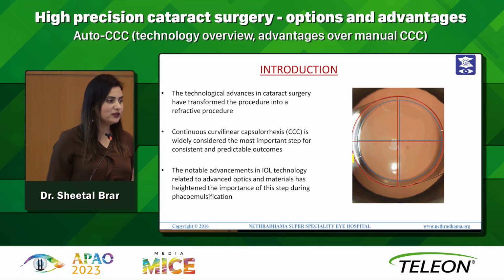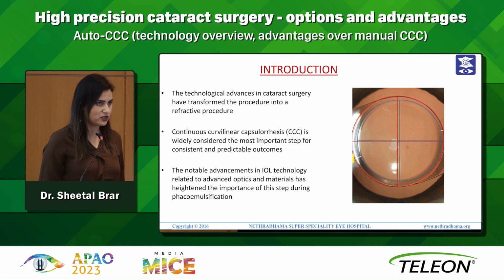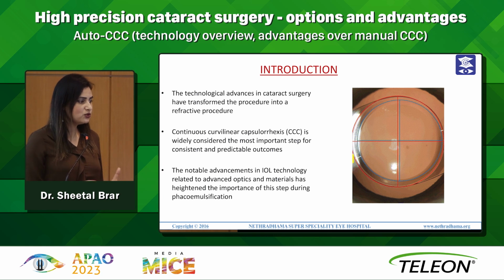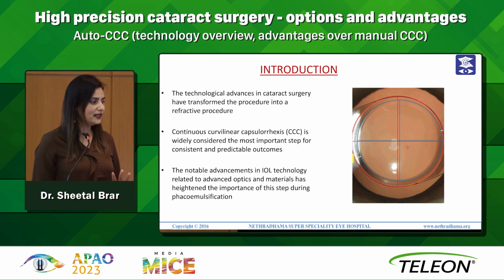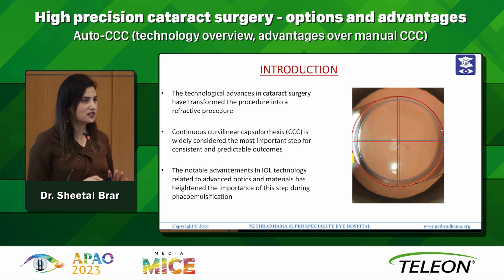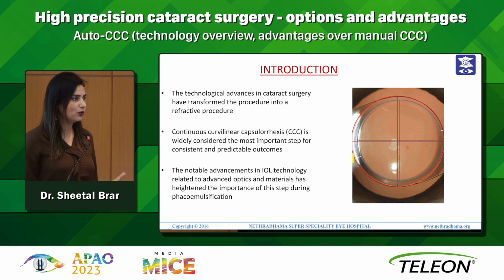As we all know, the various technological advancements that have been continuously happening in the field of cataract surgery have literally transformed the procedure into a refractive procedure. A continuous curvilinear capsulorhexis, or the CCC, is widely considered the most important step for consistent and predictable outcomes, because depending upon your CCC size and position, the lens position also depends. So that's very important for the effective lens position.